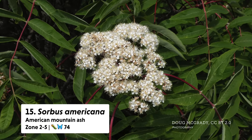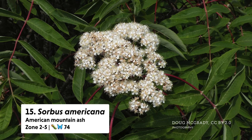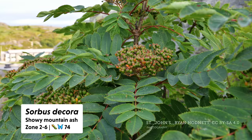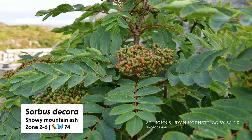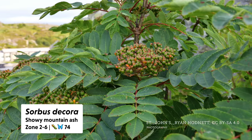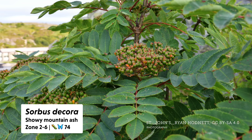I could find that one much more in the horticultural trade than the last one that I'm going to feature, which is Sorbus decora, the showy mountain ash. American mountain ash is a bit more cold hardy. You could find it in zones 2 through 5. And Sorbus decora actually grows a little warmer, zones 2 through 6. So you can actually find this growing up through some of the coldest parts of Canada as well.